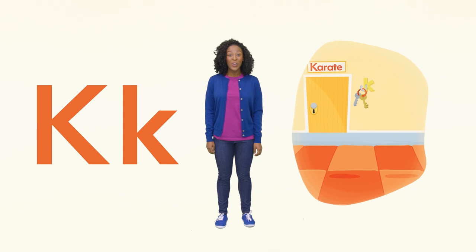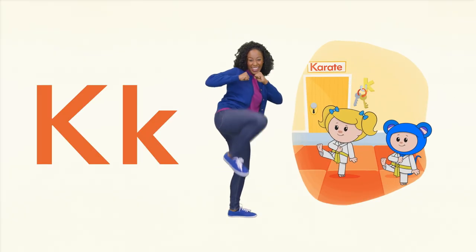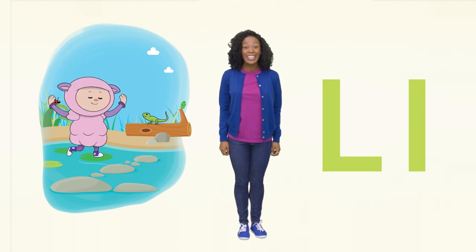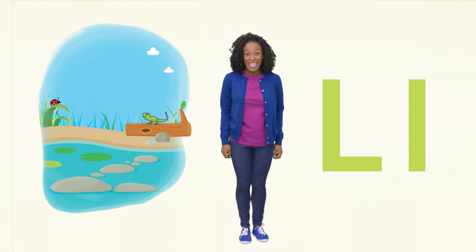K is for karate, kick, and keys. Show me your karate stance. Now kick! L is for log and leap. You showed me you can kick, now show me your leap.